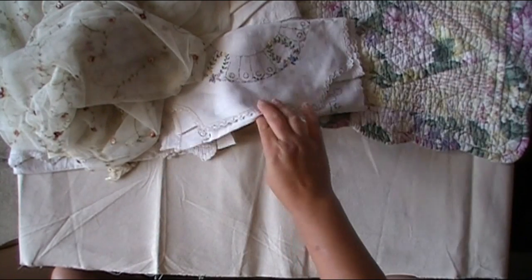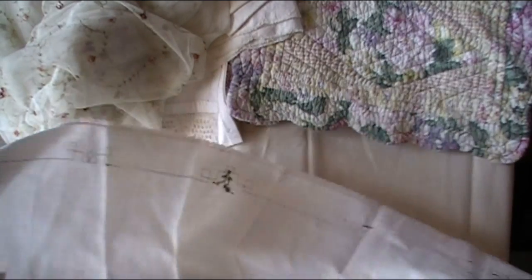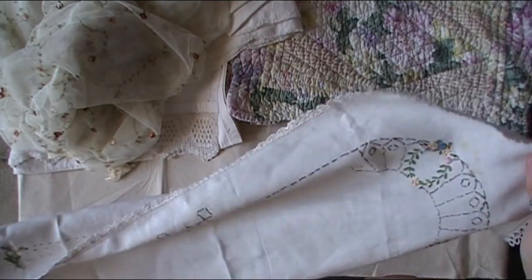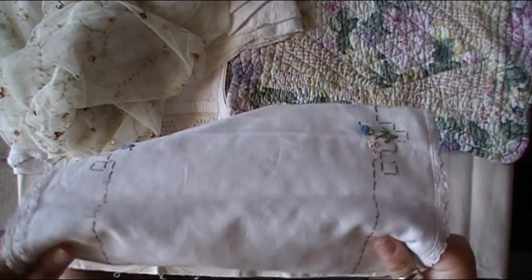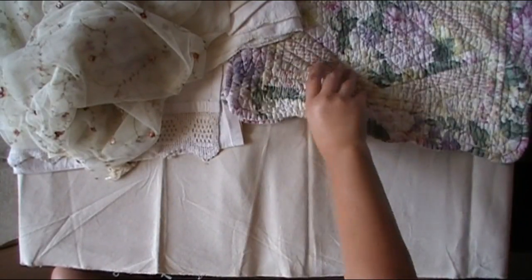I like to use the vintage things not only for decor and storage in my craft room, but also in my projects. But I really enjoy looking at these items when I'm crafting. It inspires me. And here's another longer runner, like a sofa table or a coffee table type of runner. Let me show you the bottom side here. Look at those beautiful flowers. So pretty, so pretty.